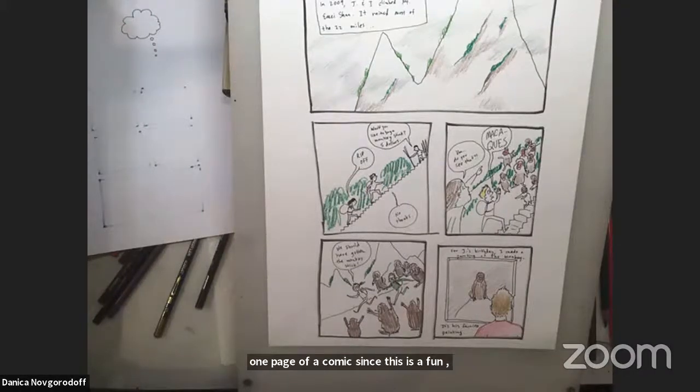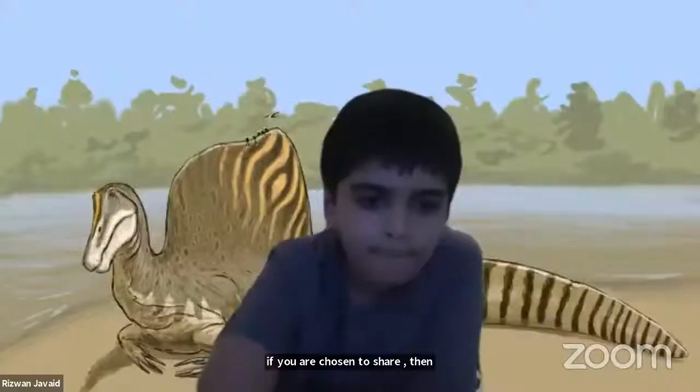All right. So we are going to share comics now for anyone who would like to. If you'd like to share, you can raise your little Zoom hand with the raise hand button. And if you are chosen to share, then you can tell us what your name is and where you are, and we would love to see what you've made.